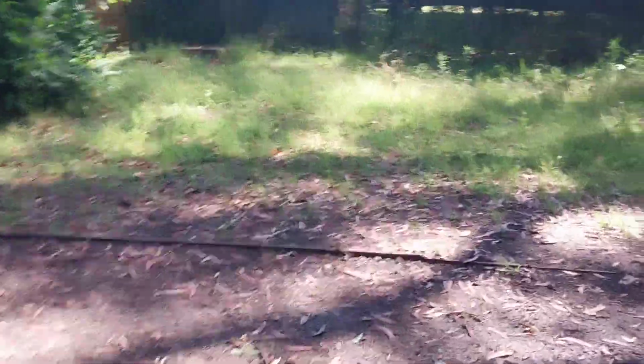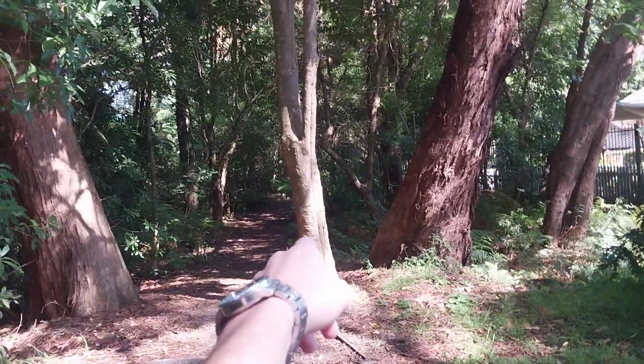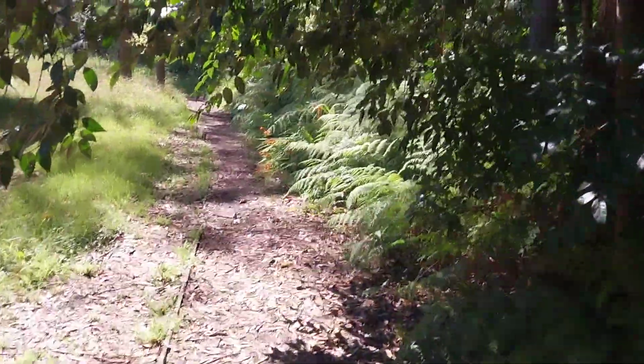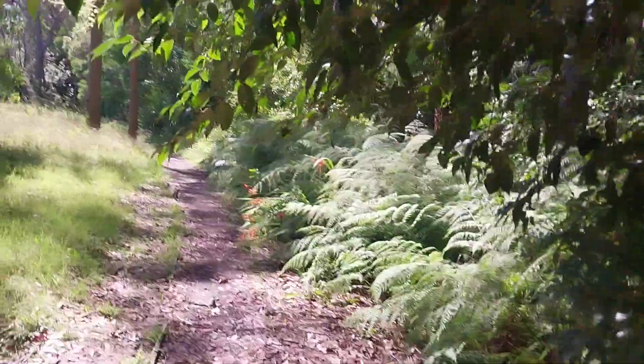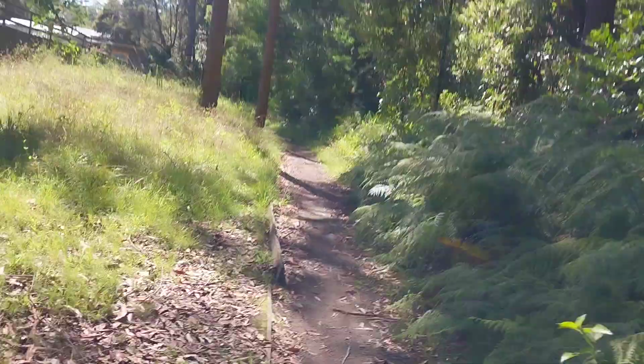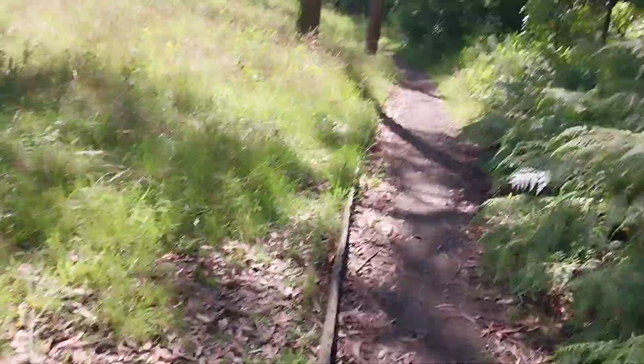There's three different ways you can go. Either that way, which I think will take you back towards the main road, but we can suss that out on the way back. Then we go this way, which leads us to the other tracks that we went to. And then this is the one that will bring you out to that side street I was pointing out.